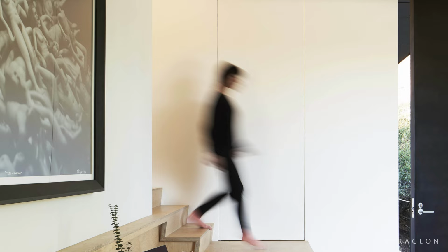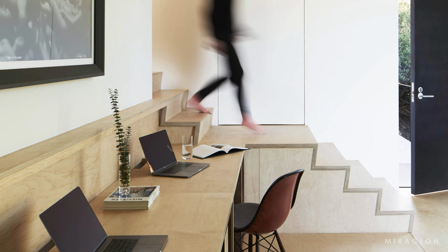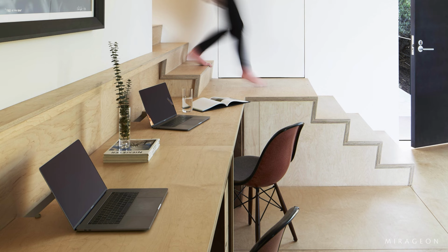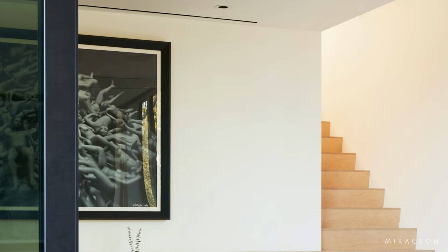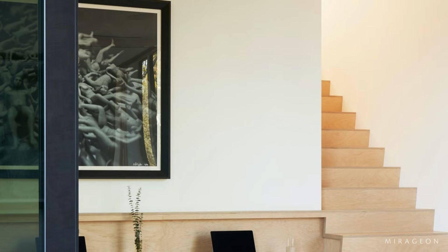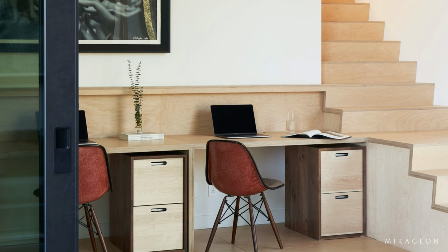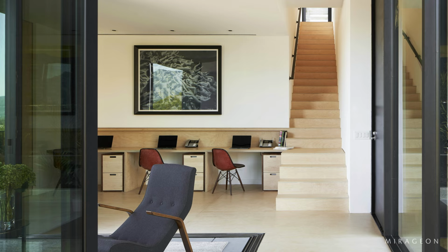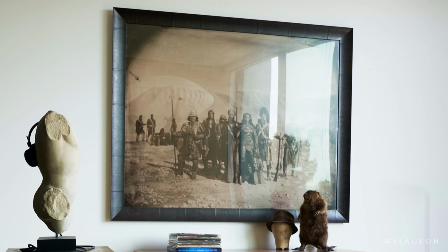The stairs descend to a private screening room or ascend to the third floor living spaces and bedrooms. Adjacent to the entrance hall, there is the office and an open terrace. The house includes guest suites, currently used as a gallery.